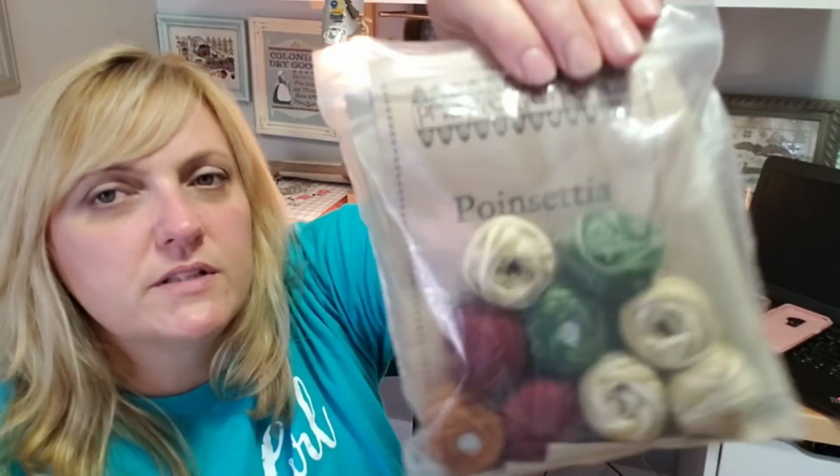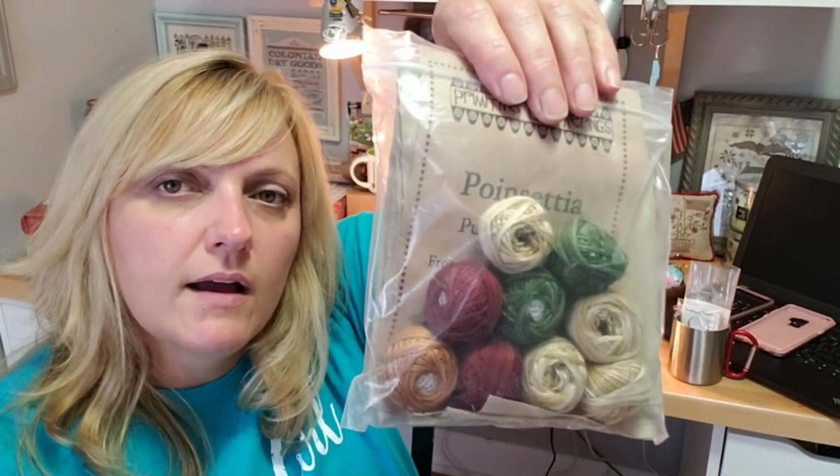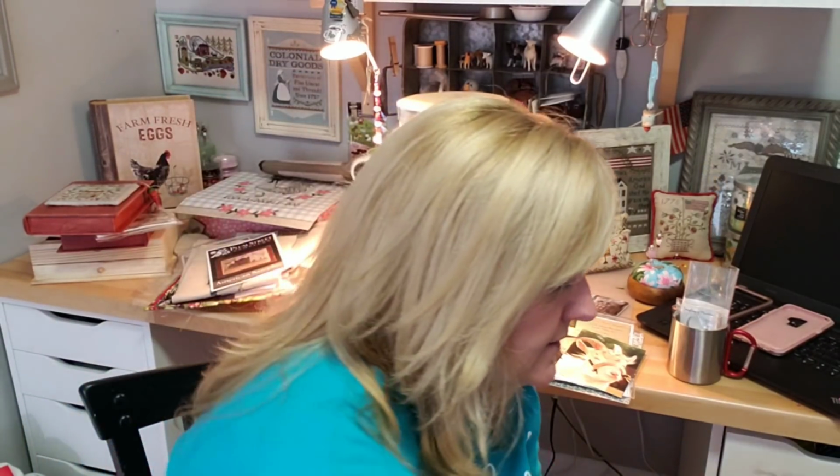And then she sent these Primitive Gatherings kits. These are ridiculously cute. So this is a poinsettia. There's no color picture, it's just printed on the pattern. But it's all kitted up in all the Valdani flosses there. And while I don't love the six-stranded Valdani for cross stitching, they're Pearl Cottons for punch needle, and I use it most of the time. When I use it, I'm using it for wool, and I love it for that. It's my preferred, and I actually have quite a bit of it, so I was very excited to get this.